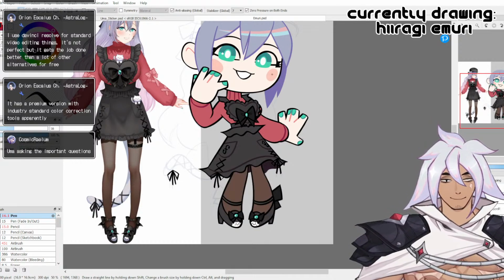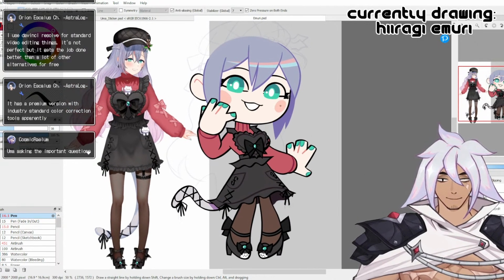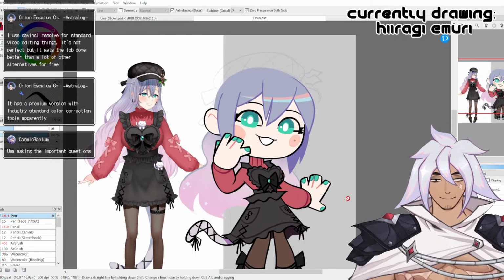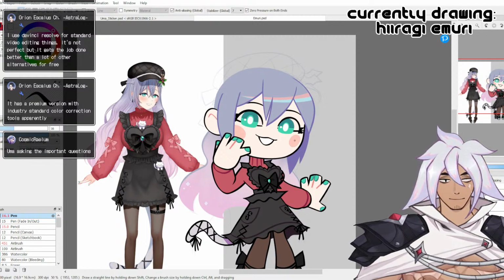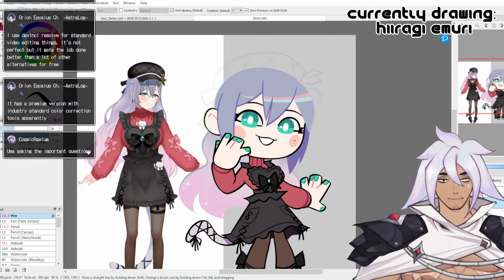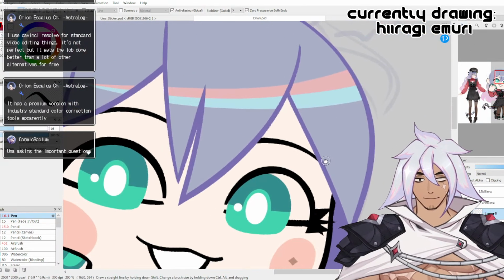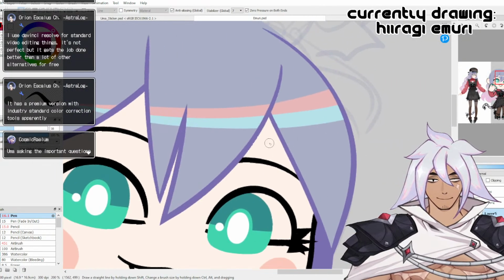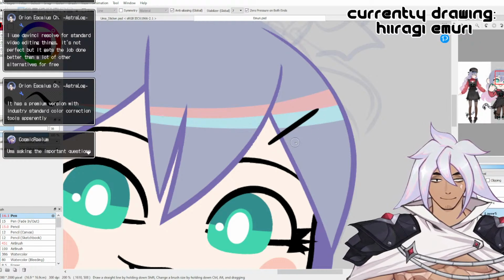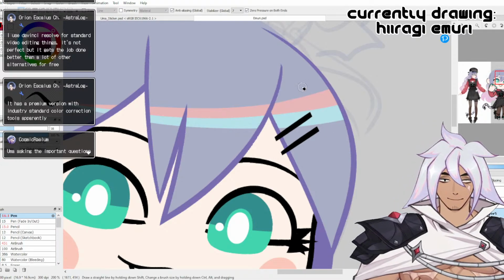Leg. Tail. I think I just need to do the hat and the little cats now. Yes. Oh, and before I forget, which bang is that? Right bang? Right bang. Yeah. Need little clips. That works. There we go.